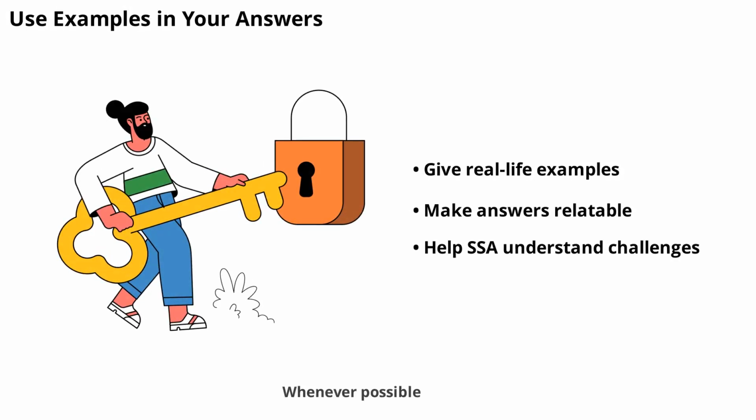Whenever possible, use real-life examples to illustrate your limitations. For instance, if you have trouble standing, describe a recent time when you had to sit down while cooking. These examples help the SSA visualize your challenges and make your answers more convincing. Next, we'll discuss the importance of reviewing your answers before submitting the report.